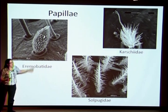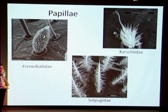All the species that we looked at within the Solifugae, all of those papillae look like this. Very different than what we saw in this family. They were long, thin trunks with little spiculate branches. And the Curationidae, a third pattern. So within a family, they look very similar. Between families, very different. So what is their function?